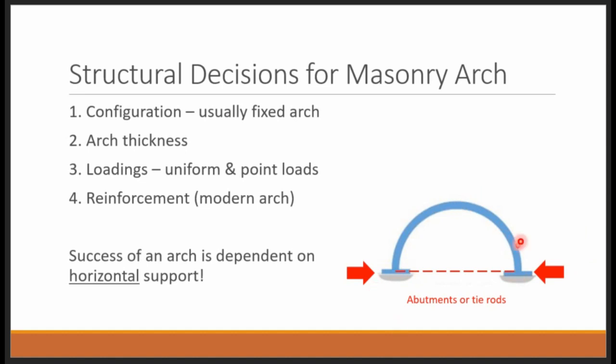And I'll show you that in a later slide. Now, if you remember the configurations of the arches, I showed you two where it did not have equal abutments here. They were at different levels, right? So that is actually a case, if you took an arch and say you had foundation settlement on one of them, you could conceivably have it settle and start to crack.